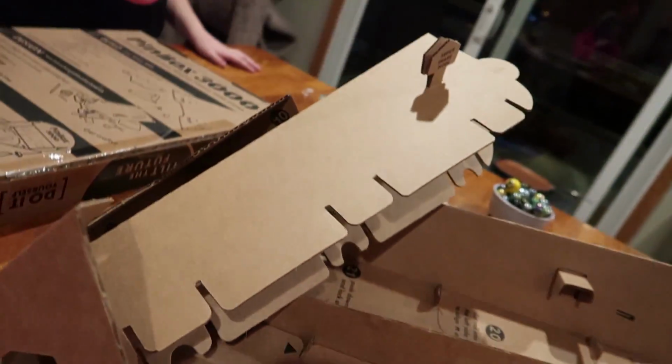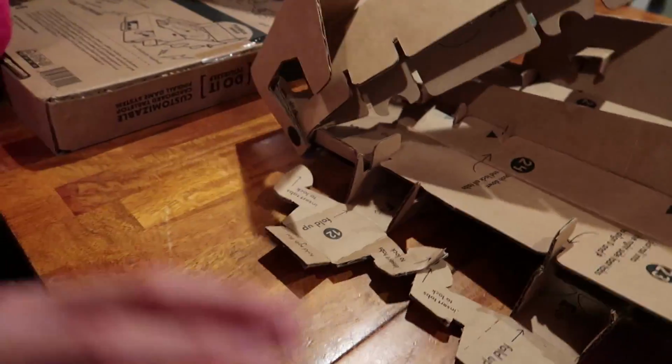So, hit a little snag here. We were almost done. Steps one through 41, we're done, completed. But something just didn't add up. No, it didn't. Basically disassembled 50% of this to go back and fix my mistakes. I mean, as you can see, it's just shambles. It's piles of cardboard. Don't touch it.